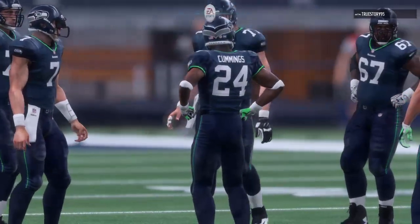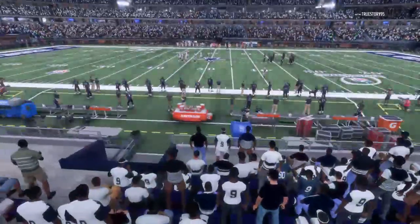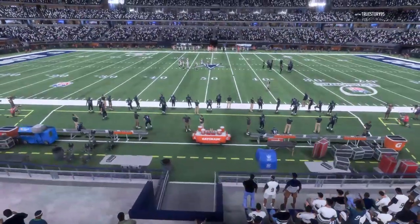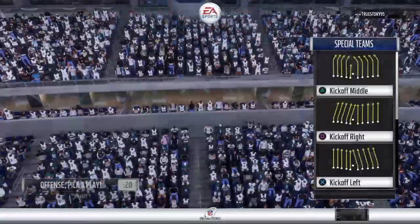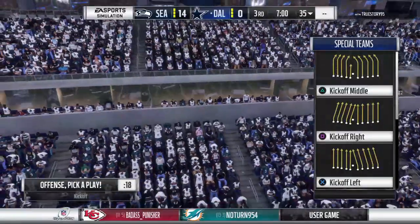So we've come upon halftime here in this NFC divisional round matchup as we send you over to our headquarters in Orlando, where we check in with Larry Ridley for our EA Sports Halftime Report.